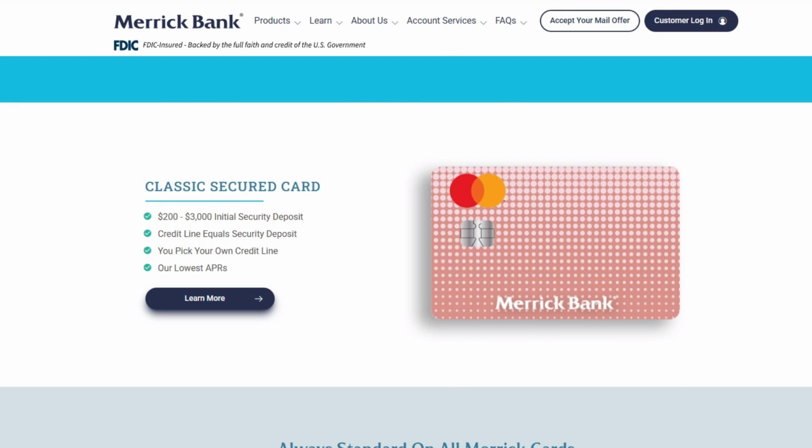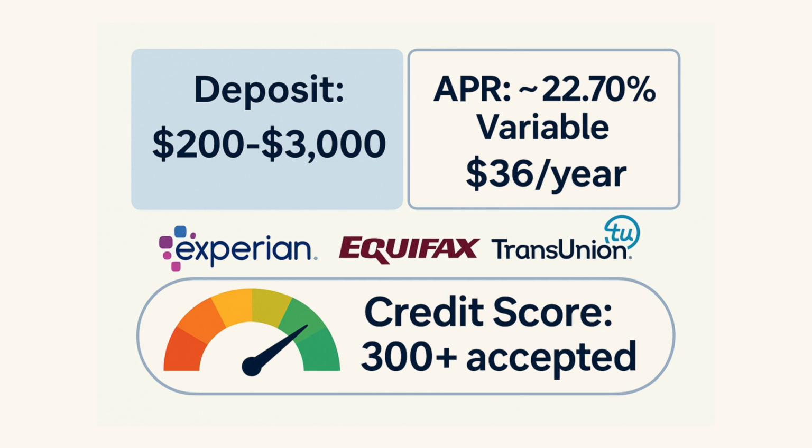All right, so we're going to start with their secured card. For this, you're going to need to put down anywhere between $200 and $3,000 for the deposit. That becomes your credit limit. That money goes into an account for you that you don't have access to until you close the account out.